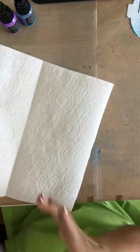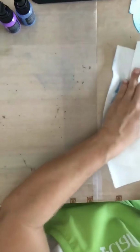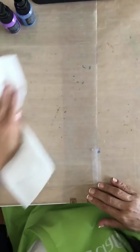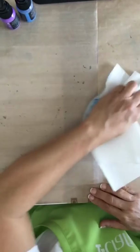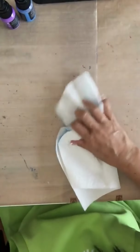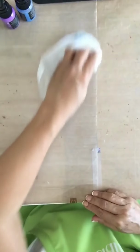Let me know if I'm going too fast for anybody. I'm trying to make it a very relaxing time again, because I think it is, crafting is so much fun for the soul and just something nice to work with. So, okay.